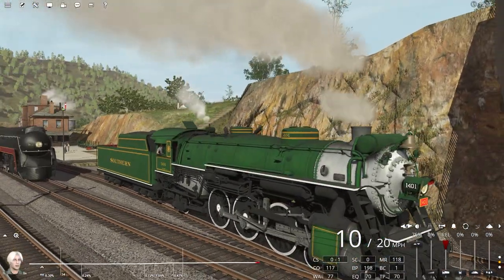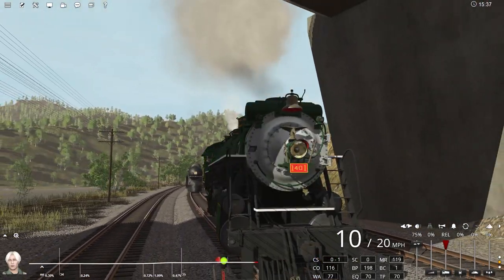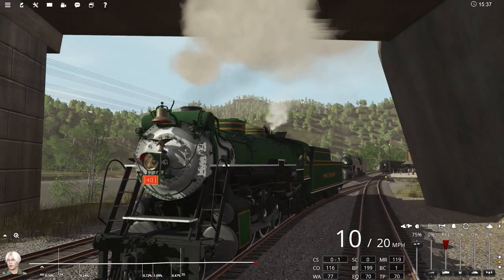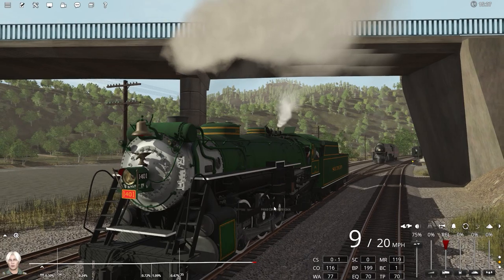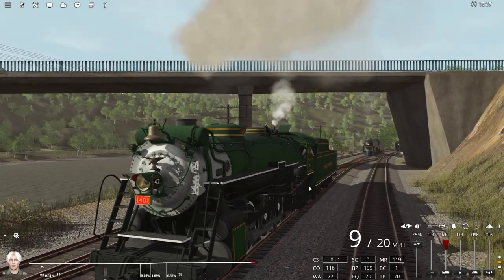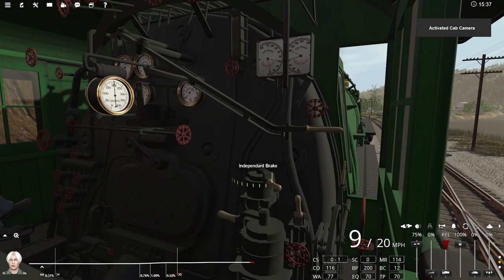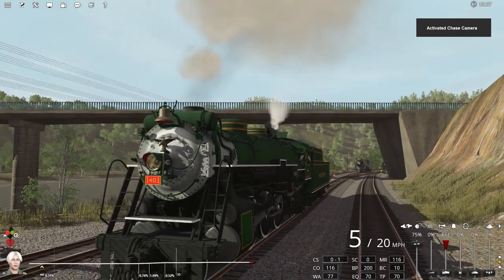Also, during the run, you may have noticed that I showed another new camera mode that's in this game. Something called drone mode, and that is really nice, to be able to free roam from the surrounding engine while in motion, and it stays within the range.